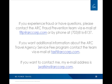Is there any liability to an agency for simply passing along a credit card number to a vendor? I know that's how cruise lines work. You just give them the credit card number for the client, and it's the cruise line that actually processes the charge. Is the agency liable for that transaction?